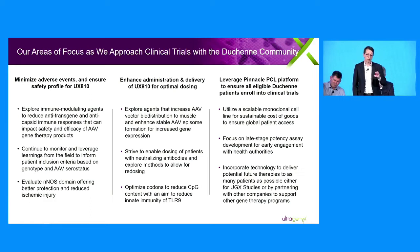And then the last area, we're continuing to leverage our manufacturing platform. We call this Pinnacle PCL. It's a producer cell line system, which is essentially an engineered cell line that will produce the recombinant AAV vector, in this case UX810, upon the addition of a genetic switch. So the advantage there is it's a very simple system. It's very robust. We run that at 2,000 liter GMP scale for our early gene therapy pipeline at Ultragenyx. And we have stability and feasibility data that we could actually go to 10,000 liters.